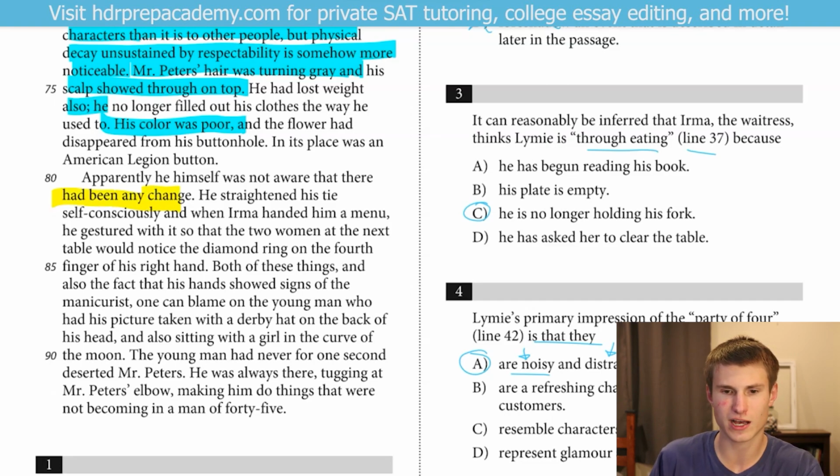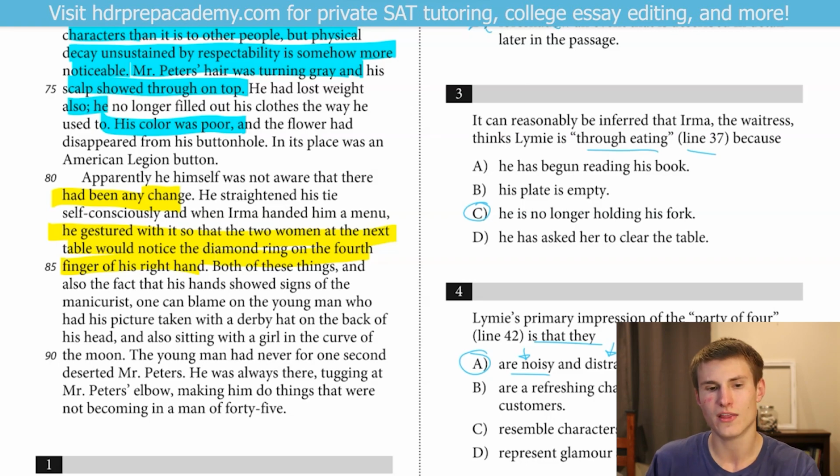He straightened his tie self-consciously. It's showing that he gestured to the 2 women next to him. The diamond ring on the 4th finger of his right hand, indicating he thought that they may be interested in him, which would be typical if he was younger. And then we have, he also, let's see, we've got the young man never once deserted. He was always there tugging at Mr.